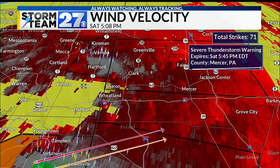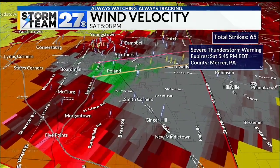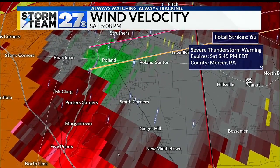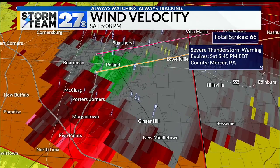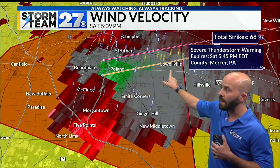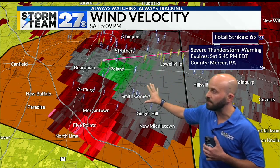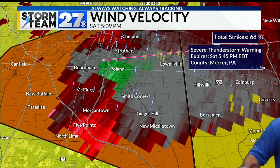Of course, the storm that we are most concerned with, the one that we are still seeing rotation, showing what would be crossing over South Avenue and 680 now, coming into Poland. This is pretty much where we would see that, where you have those reds and greens close together. We can go ahead and point this out to you. This would be the area that we are looking at here, coming across 680 now, and that would be coming into portions of Lowville. You need to be in your safe spot now. In Poland, you should be in your safe spot as well, and even into parts of Springfield Township and to the north of New Middletown should be in your safe spot at this time.